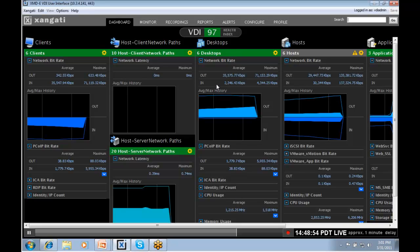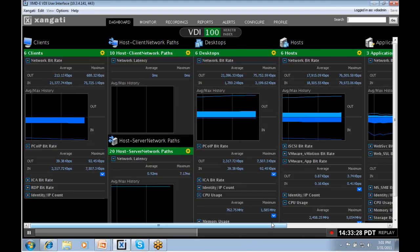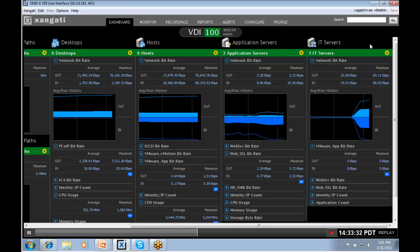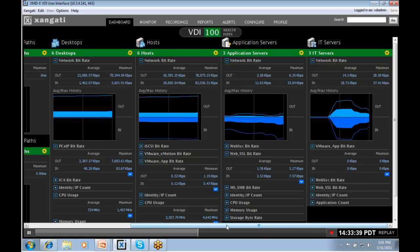So immediately, some of the things that should strike you right off the bat are the fact that I've got the dashboard up here with a health index, and what it's doing is looking at the overall health of everything on this system. The clients that are accessing the desktops, the hosts that those desktops run on, and as well as over here to the right, perhaps some of the key infrastructure components like the backend app servers or IT servers like DHCP and DNS.